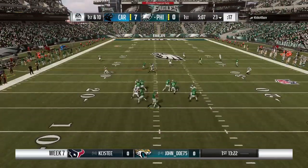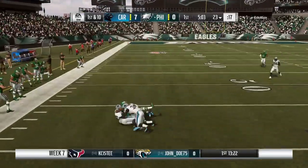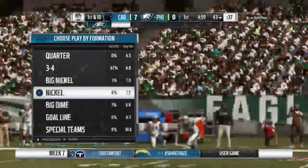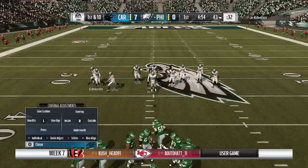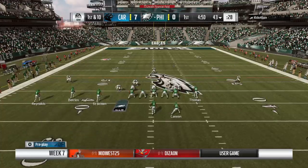Trying to shake off the interception. He'll look to throw. And he'll get this into the hands of Braxton Berrios. And they're going to get this beyond the 40 before he's taken down. An ideal beginning of the drive there as they'll get 20 and a first down. One play has them up past the 40 already and another 1st and 10.